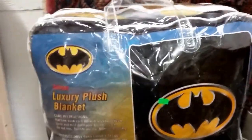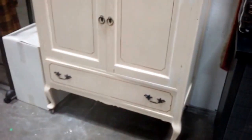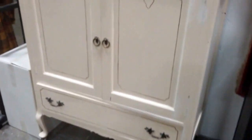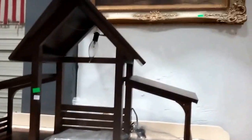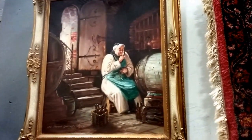This Batman luxury plush blanket, 79 inches by 95 inches. And then this tackle box loaded full of tackle. Yeah, it's got a bunch of stuff in it. This modern black cabinet here. And then we also have, again, this vintage Crescent painted dresser wardrobe. And this is kind of cool. It's like a Linux manger, wooden manger. And we put it together, like brand new out of the box. And this cool painting here with a beautiful frame of like a wine taster, and it is signed also.